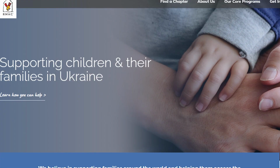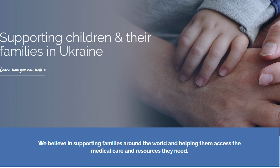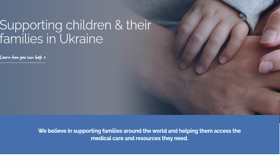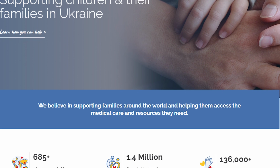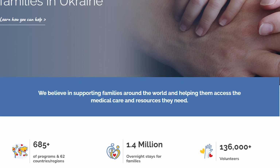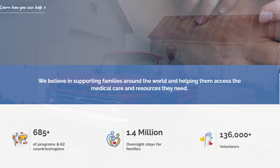If you guys aren't familiar with that charity, it is basically a charity that provides housing for families who are struggling or may have a young child or a family member that is in the hospital so that they can be nearby their loved ones while they are going through a crisis.